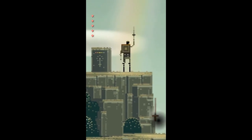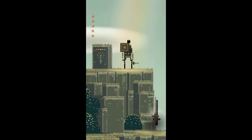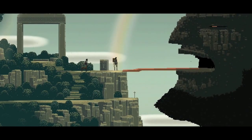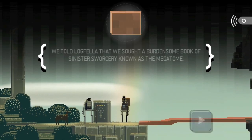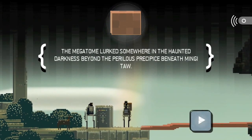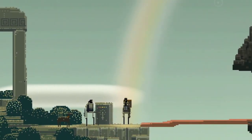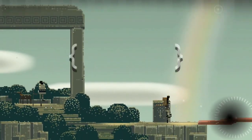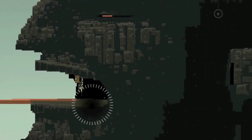Majestic! And is that all I have to do? Guess I have to rotate it back now, huh? Yep. Okay, just gonna keep slicing it. Slice and dice the air. Oh, and it seems as though this face stuck its tongue out. We did feel super smart. Burdensome book of sinister sorcery, known as the Megatome. Major plot point in the film industry, they call it MacGuffin, the central plot device. Okay, lo the rainbows, and whoop. There we go. Just gonna slide across that tongue.